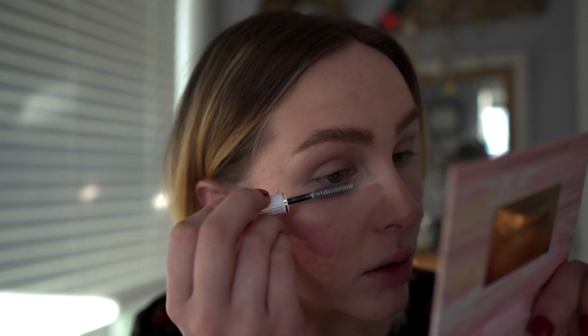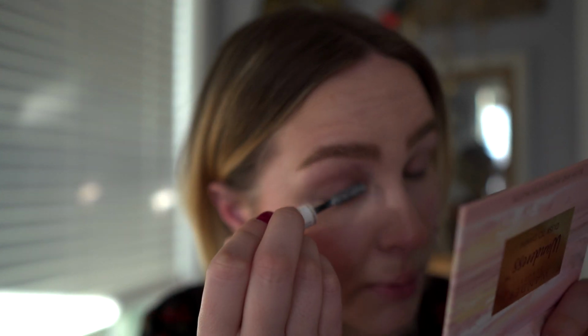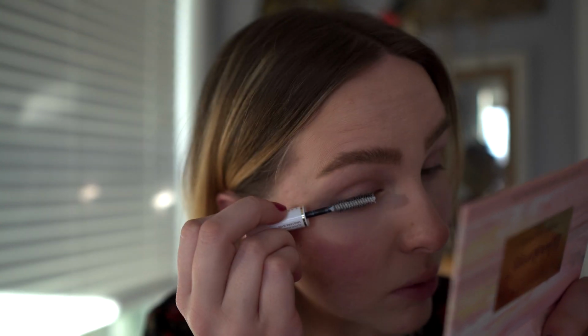And then mascara, I'm gonna use a primer because the mascara I'm using today, I'm not so sure of. But the primer, this is from Lancome. I've had this for so long. I just kind of found it the other day and was like, what is this primer? I don't remember having this. So I'm using it as a lash primer. I feel like it helps with volume a little bit.